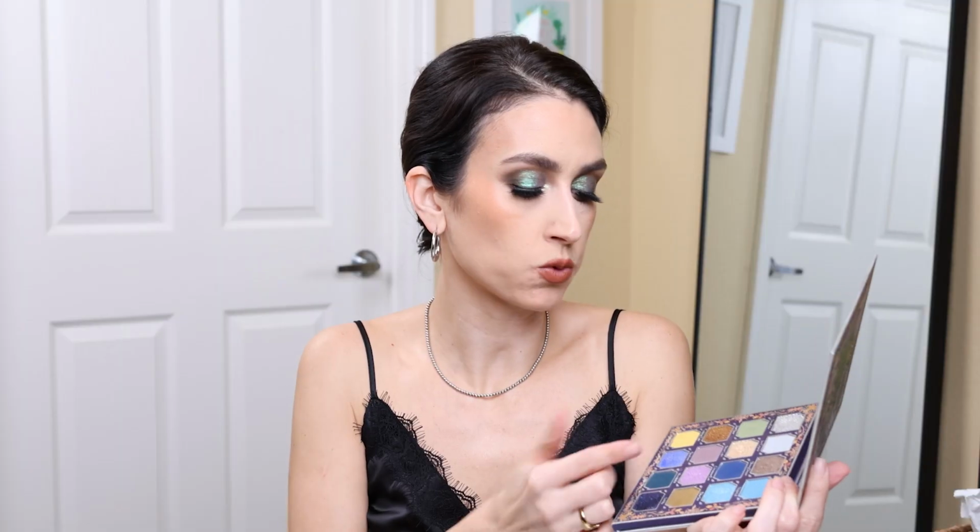I think what set me over the edge and really made this my number 1 palette is the shade Gorgeous, down here, the multichrome. I think it's one of my most favorite eyeshadows in my collection. It shifts from blue to purple, to pink, to green. You're not even going to be able to see it because I'm not great at swatching it. It is absolutely gorgeous, like the name would suggest. Stunning, stunning shade.